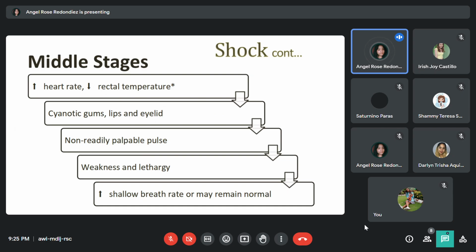The clinical signs are increased heart rate, decreased rectal temperature, cyanotic gums, lips and eyelids, non-readily palpable pulse, weakness and lethargy, increased shallow breath rate, or may remain normal. The systems of the body are unable to improve perfusion any longer, and the patient's symptoms reflect that fact. Heart rate and breathing rate are still above normal, and blood pressure may be close to normal or below normal.